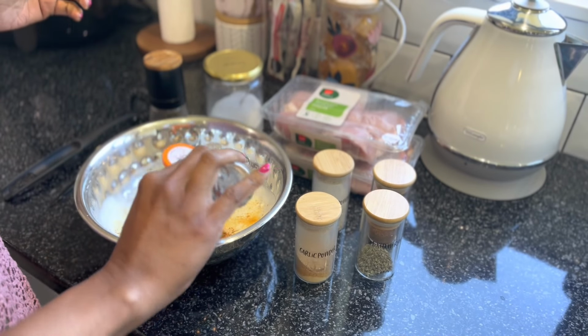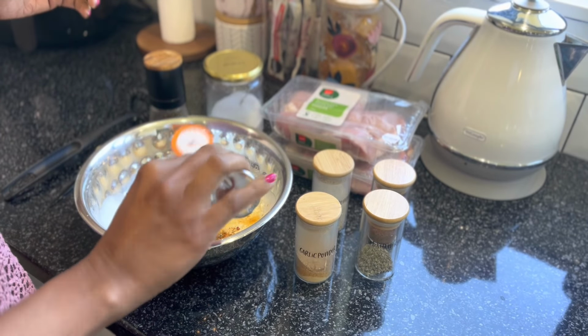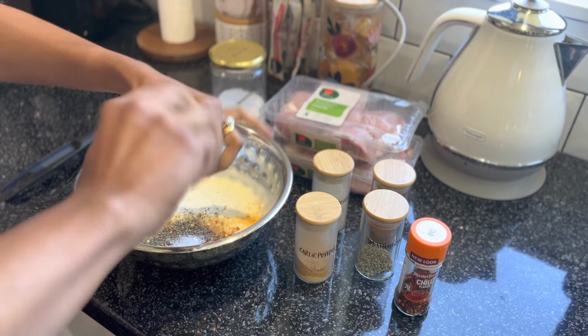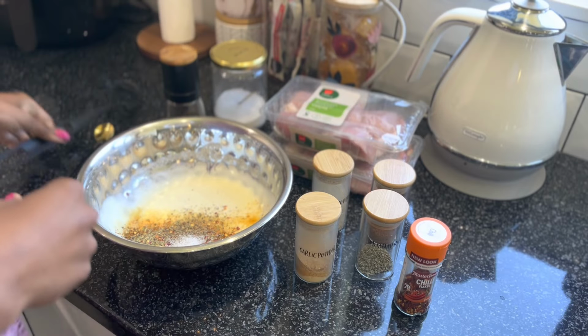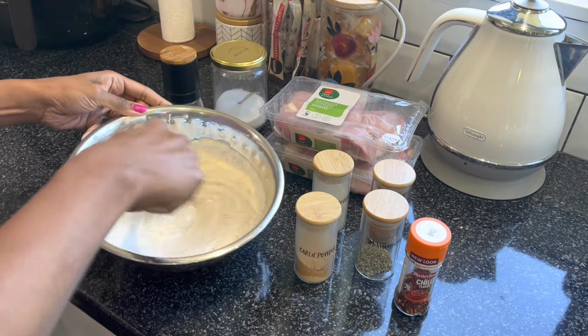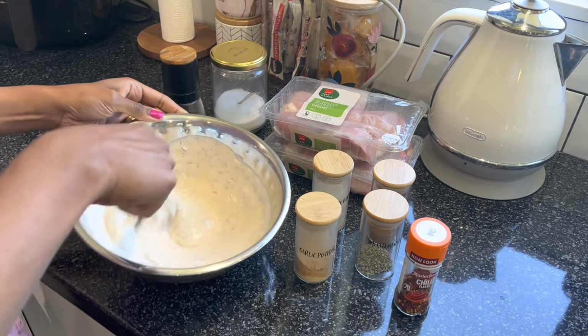I also add in some salt and pepper. And so that's pretty much what I do. You can be creative with the different types of spices that you like, but this is just the basic recipe and it tastes really delicious. Next up, we're gonna mix it all up together so it's all well combined.